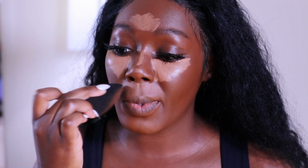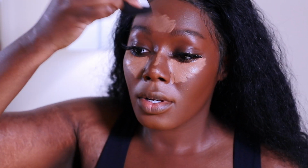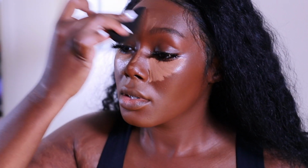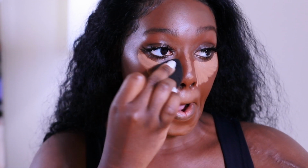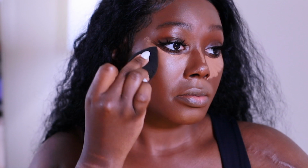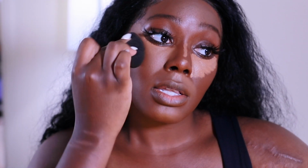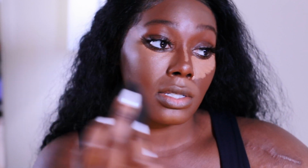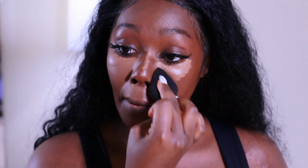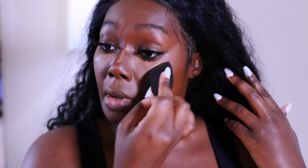Okay, this sets pretty quickly, so we don't need to take too much time with this concealer because it's setting like a mofo. This is pretty. You guys know I love a good satiny finish to a concealer. I surely do. Yeah, man.